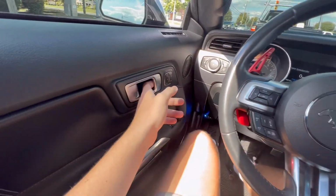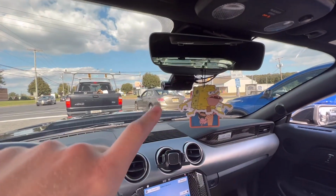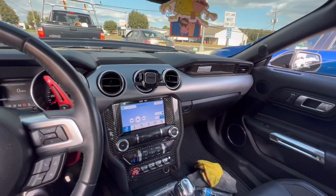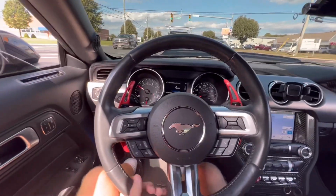The handles are very nice and easy to pull. Mirror, this is aftermarket mirror. I got SpongeBob and Drake in here saying Kiki, what's up? And yeah, this car, it's awesome. I love it. It's my third Mustang. If you want to know my story, go check out the other videos.